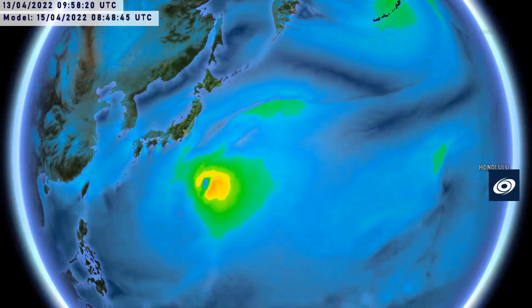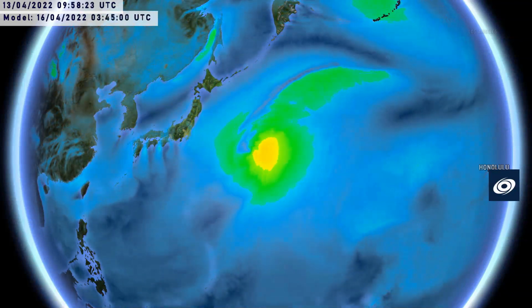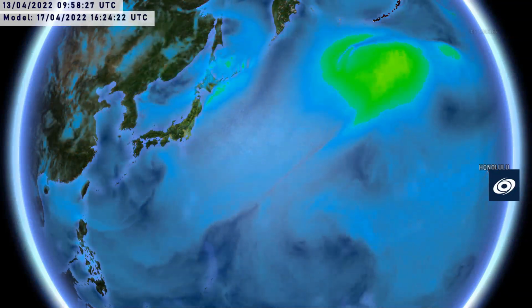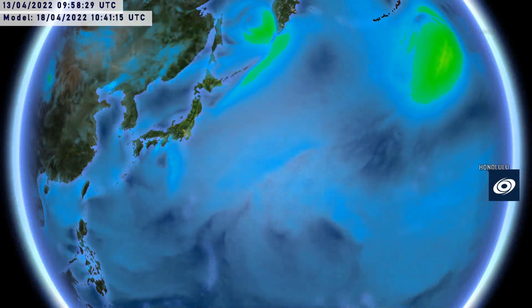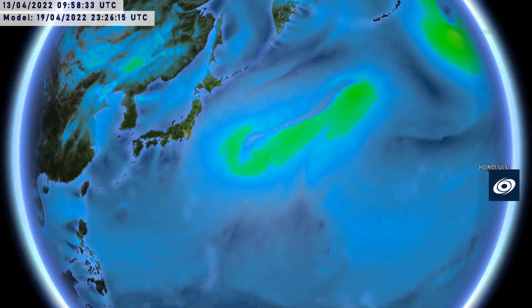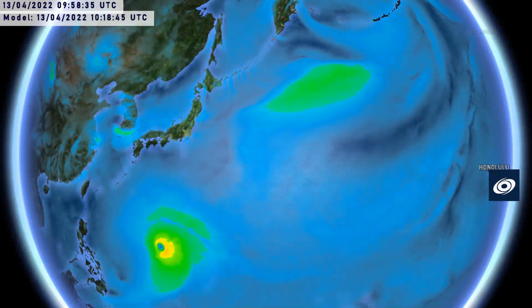Here's the GFS model run. You'll see the extension of that green zone, that's tropical storm force winds over a very large area as it makes that post-tropical transition. It gets sloppier as it does so, and then you can see it off towards the far northeastern side of your screen near the Alaskan Islands.